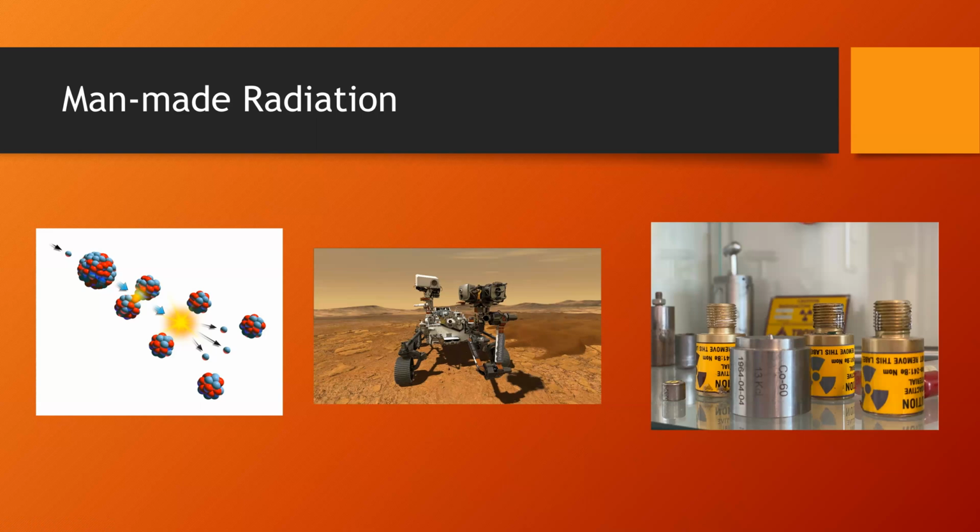Cobalt-60 is a good gamma source, and that's why it was produced. They're producing less of it for security reasons, because other methods can be used instead of cobalt-60. But a lot of medicines are produced in reactors, and it's done by irradiating materials.